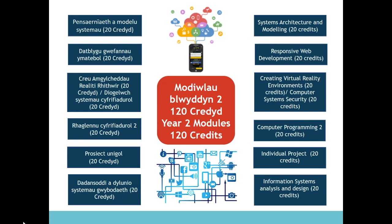Now in Newport, you will study Computer System Security, where again you can build on your knowledge from looking at networking in year 1 and apply it to identify and validate security issues associated with networks, services, and operating systems, and construct and execute tests to identify and validate these security issues.